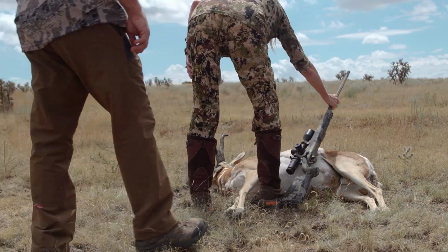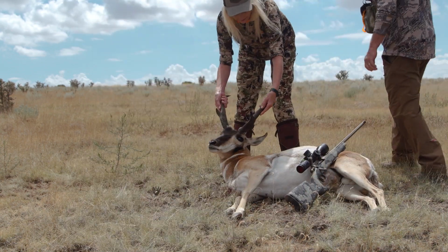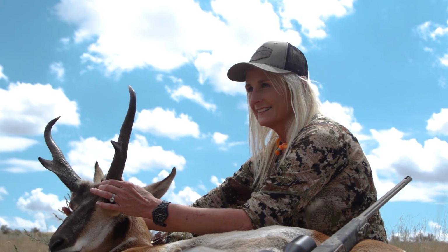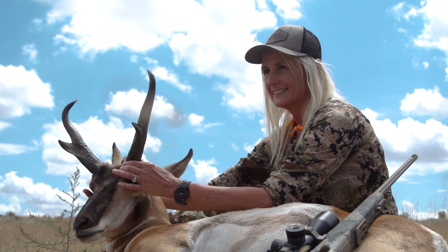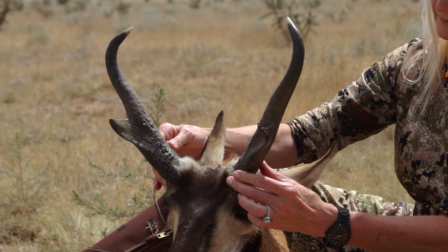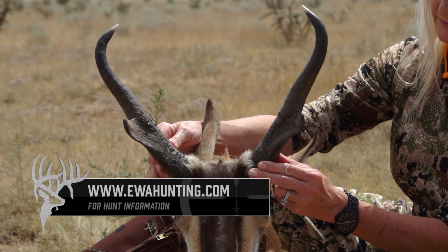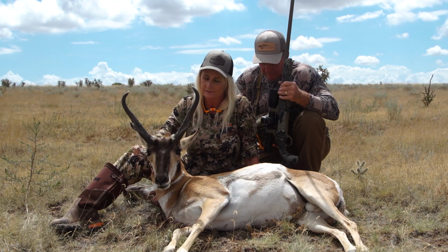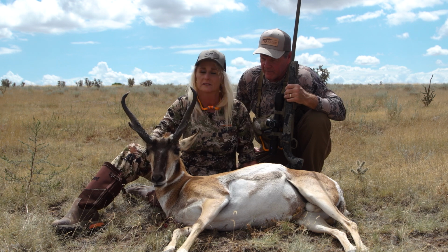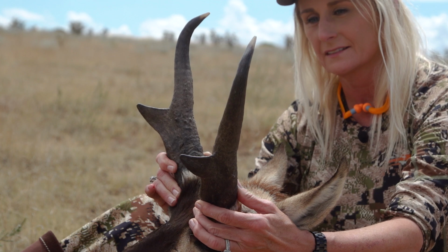It takes a bit to get down to this antelope because he was over 400 yards, but man, it was amazing. These animals are so beautiful. Like I said, it had been a long time since I'd hunted these creatures, and their colors are just beautiful. They're so different than a whitetail, which is what we mostly hunt. Man, what a cool old black-faced buck. The only other antelope I've killed must have been a pretty young antelope because this one's got these little pearl tips on the end of his horns. That's really cool.